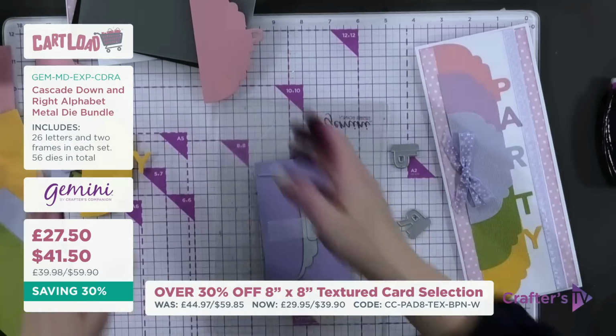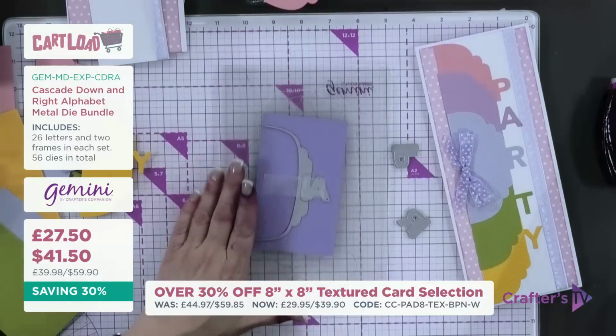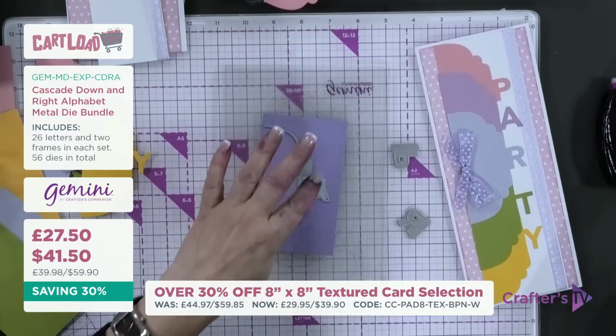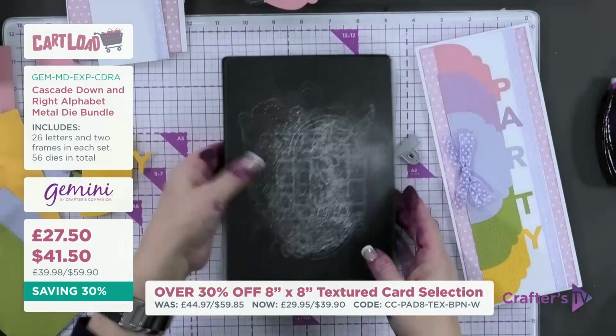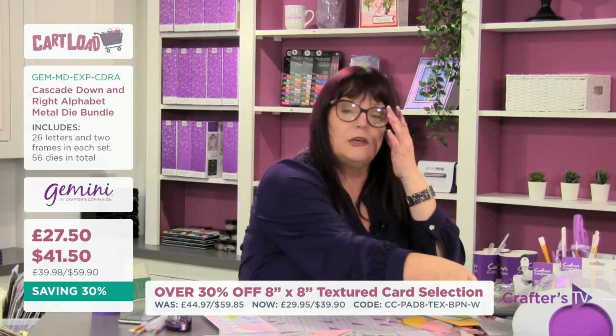Now pop that back on, and you're going to do exactly the same for each letter. You're going to put your letter into the slot, tape it down, run it through, done. And that's all you're going to do, and keep repeating that process until you've got your desired word.